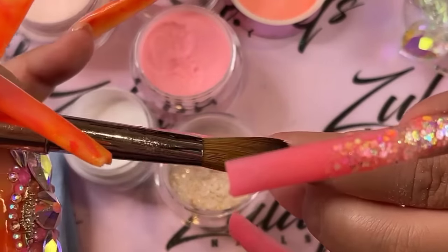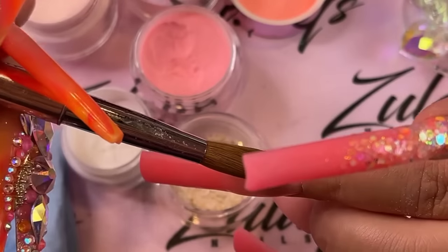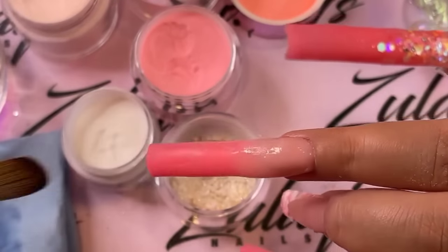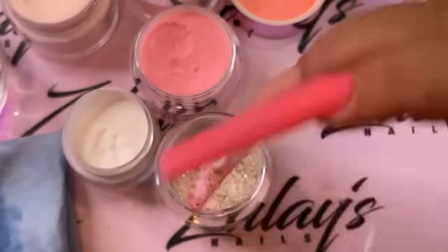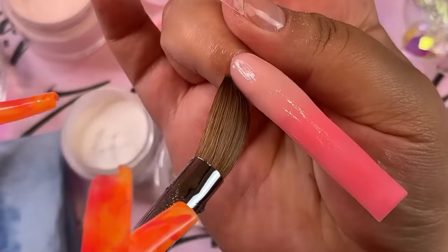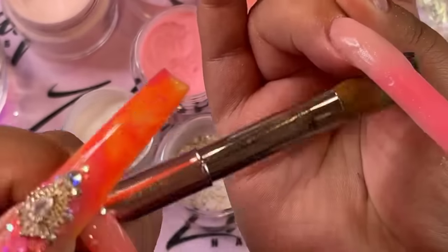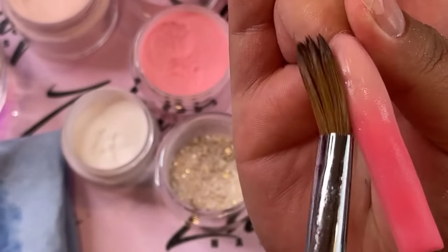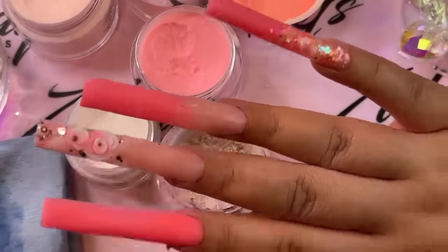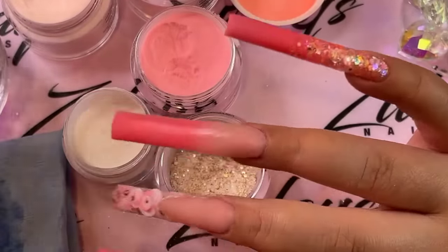I normally use a 16 as well, but this year I was like, you know what? Let me use a bigger one. Okay, it's not pausing. Good. Hold on, I got a little product down here. So beautiful. Should I put a little glitter on that one? It's looking a little shed.